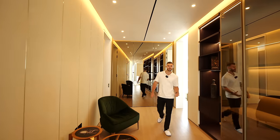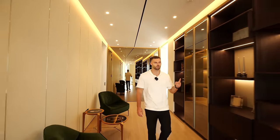We've now seen the first floor. I'm going to take you upstairs to the next floor where we can see the bedroom and incredible roof terrace.